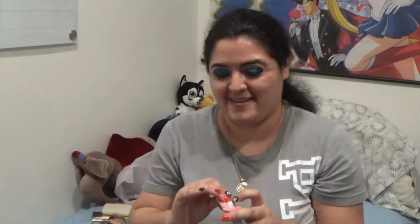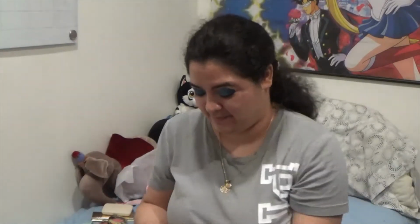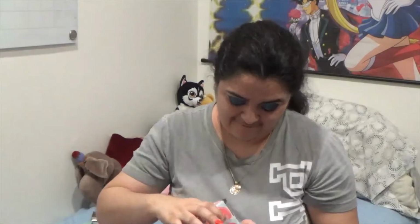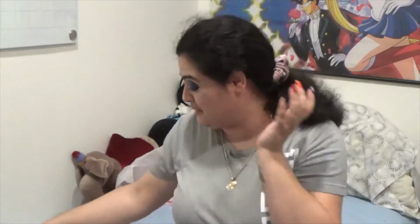It is the Powerpuff Girls Fighting Crime Blush. Oh, guys, I wish. Okay, I think I can declutter this. Yeah, that's too bright. But, oh my god. Yeah, I'll do it, because it is definitely too bright for me.